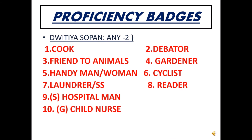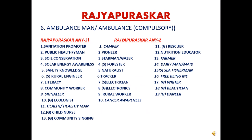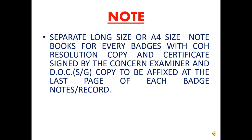Proficiency badges for Dvitiya Sopan, any 2 are listed below. Tritiya Sopan proficiency badges are listed below. Raja Puraskar, list of proficiency badges where Ambulance Man for scouts and Ambulance for guides is compulsory. Note: separate long size or A4 size notebooks for every badge with COH resolution, copy and certificate signed by the concerned examiner and DOC scout or guide, copy to be affixed at the last page of each badge notes or records.